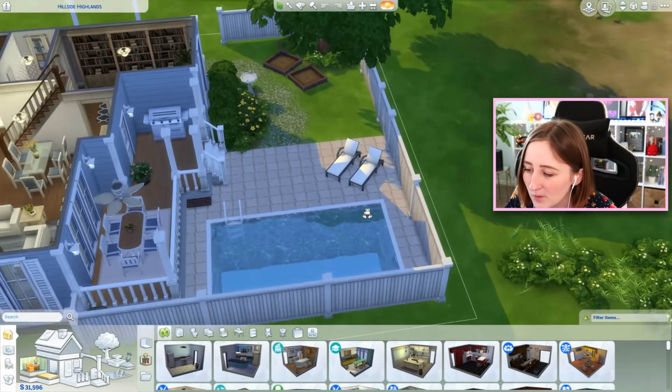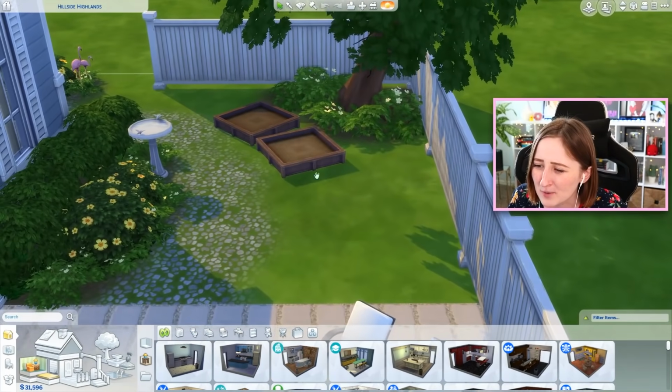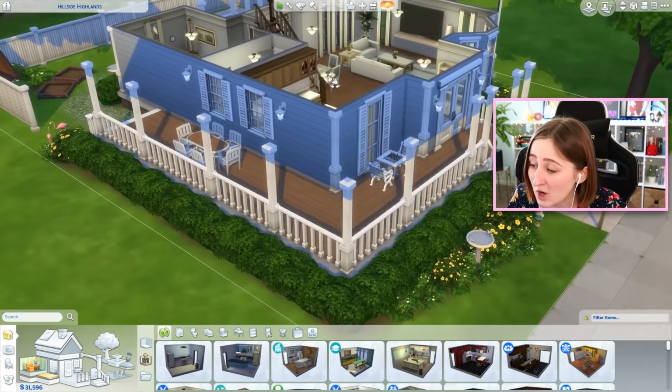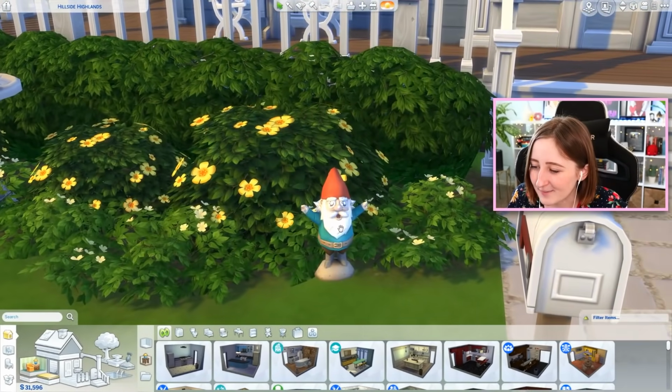The back's got a pool. It's got these beautiful lounge chairs. There's some gardening boxes, some flamingos. I like the flamingos the best. There's even a gnome in the front yard. I'm kind of worried about him, but he's fine.